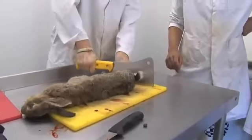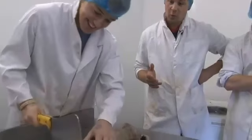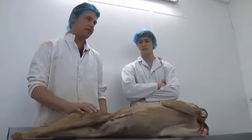That's it. Use the meat cleaver, yeah? The group are expected to get involved in all aspects of the preparation, be it rabbit, trout, pigeon or deer. It looks like a fit, healthy animal. Didn't observe any abnormal behaviour.